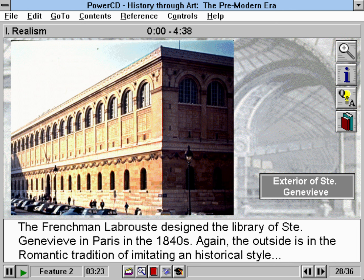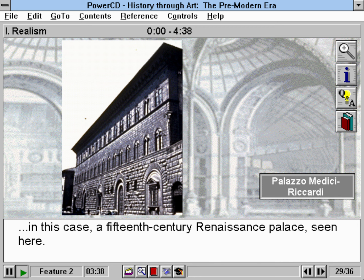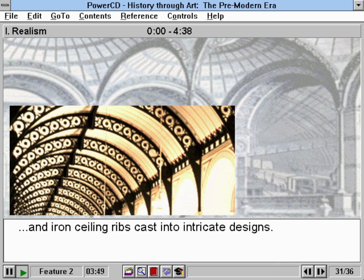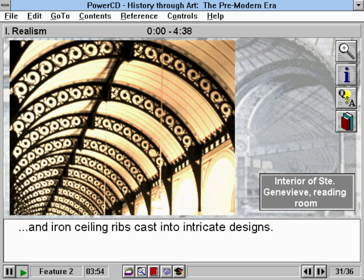The Frenchman Labrousse designed the Library of Saint-Geneviève in Paris in the 1840s. Again, the outside is in the Romantic tradition of imitating an historical style. In this case, a 15th century Renaissance palace seen here. But inside the library, the reading room has a vaulted ceiling supported by slender iron columns and iron ceiling ribs cast into intricate designs.